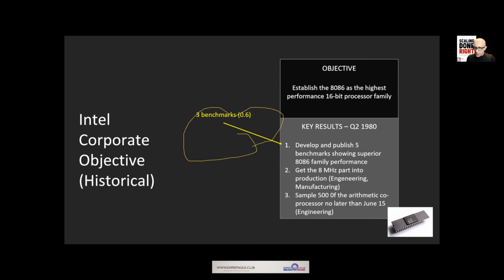Get the 8 megahertz part into engineering and manufacturing. Bam, failed. Didn't do it. Now, what about the 500? Well, we managed to do 470. Man, that's pretty good. I mean, we almost nailed it. But that gives you a pretty good idea. Now, am I going to kill somebody because we failed? No, we run a retrospective and try to figure out what we should have done better, right? But we have a pretty good idea, black and white, of what we accomplished or not.